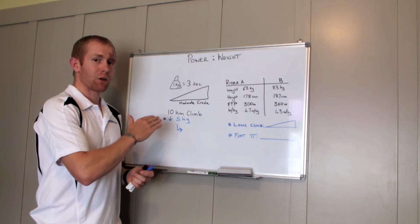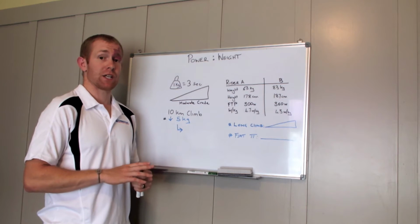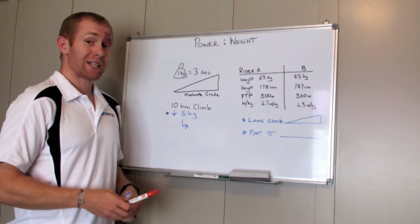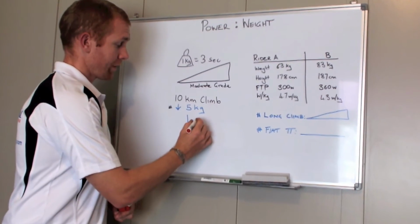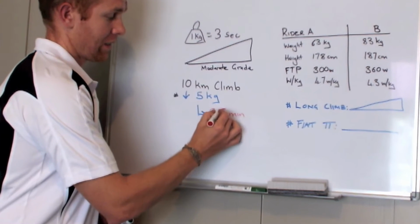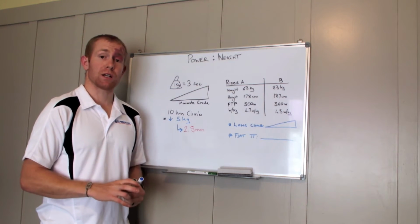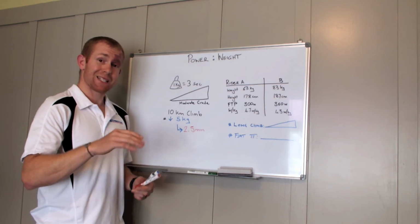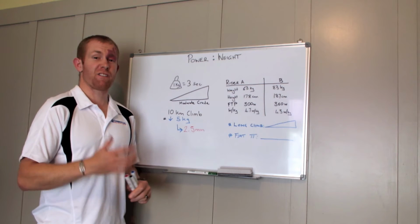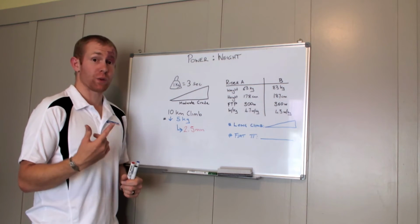If you've got a 10 kilometre climb and say you're carrying maybe, let's say 5 kgs of excess body fat, over a 10k climb, you're going to be 2.5 minutes slower than a lighter version of yourself. So same intensity, same fitness, just lose 5 kgs, you're going to be 2.5 minutes faster up a 10k climb, which is quite huge when you think about it.